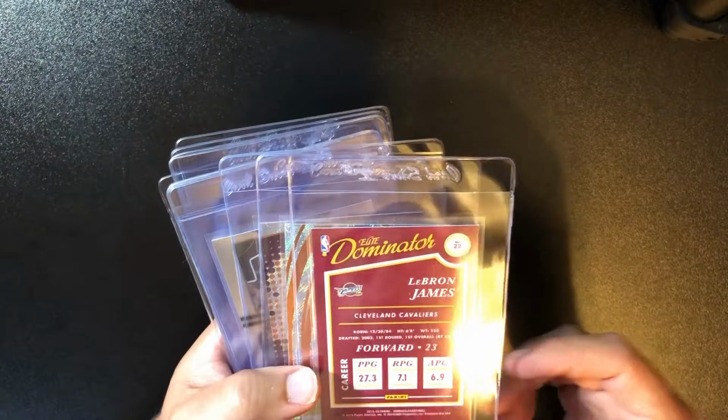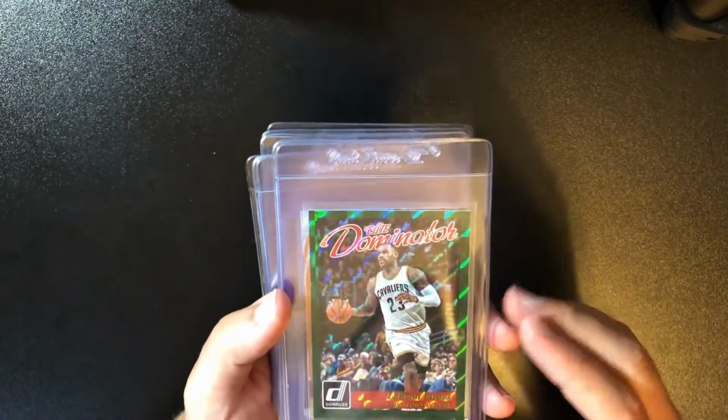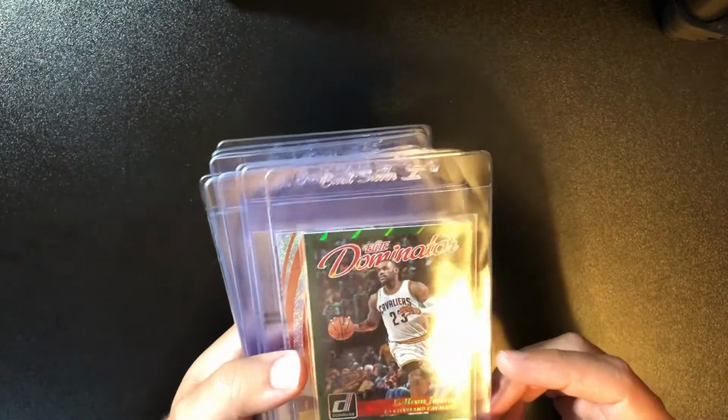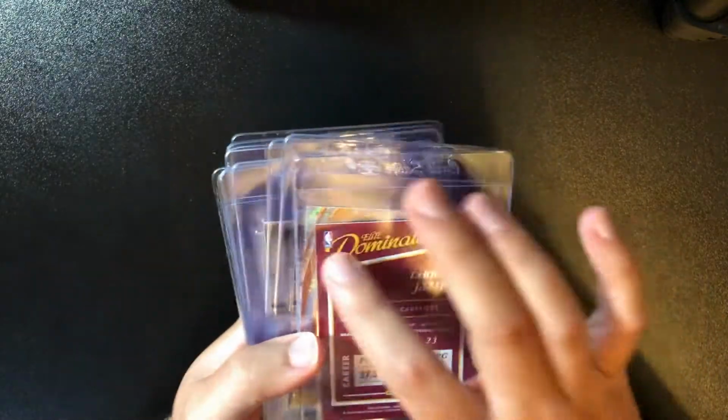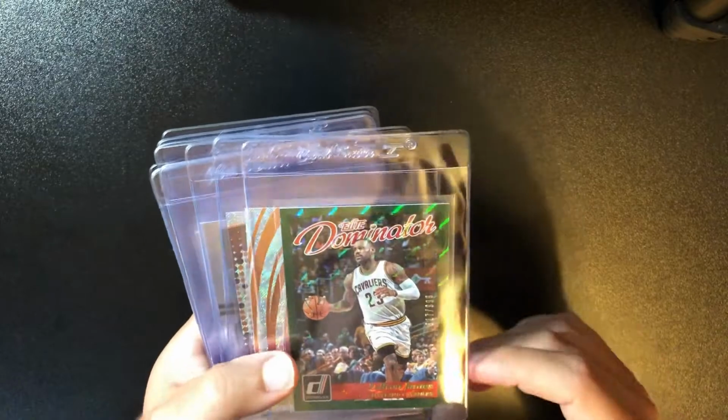LeBron Dominator. I really like these Dominator cards, probably because I really like the Griffey Dominator cards of the 1990s. And these are pretty undervalued, I think. You can pick them up for maybe $15, $20. A lot of these will have a lot of corner and edge issues, so something like this at PSA is probably going to come back as a 7. So I'll probably send this off to Beckett and hope for a 9.